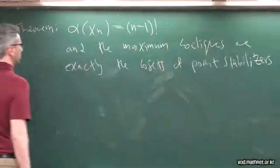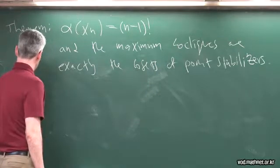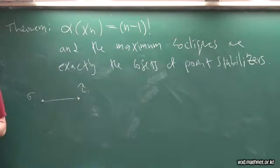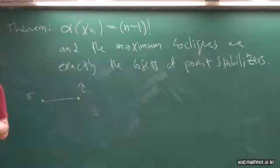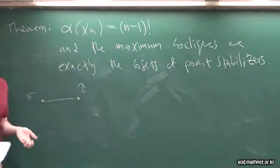So why is this true? Maybe you want to explain the count, like cocliques or something. Okay, sorry. Yeah, so alpha. A coclique, an independent set, is a subset of vertices in your graph so that none of them are connected by any edges. So, for example, take any vertex here and any vertex here. That gives you an independent set or a coclique. This notation alpha of some graph is just the size of a maximum coclique.